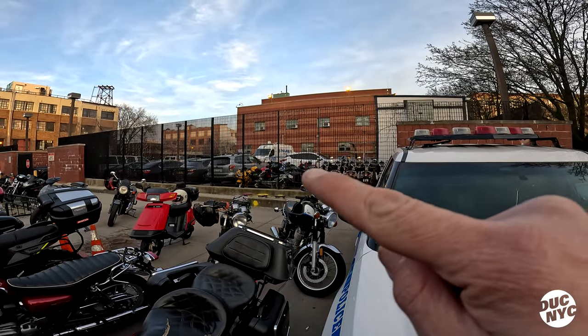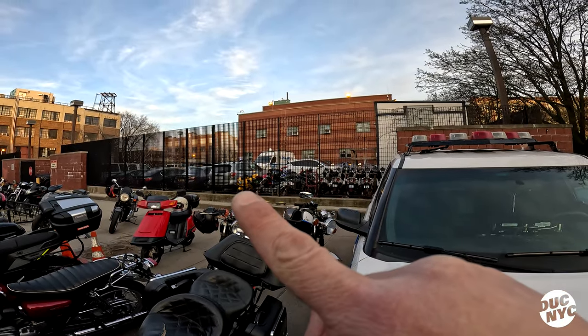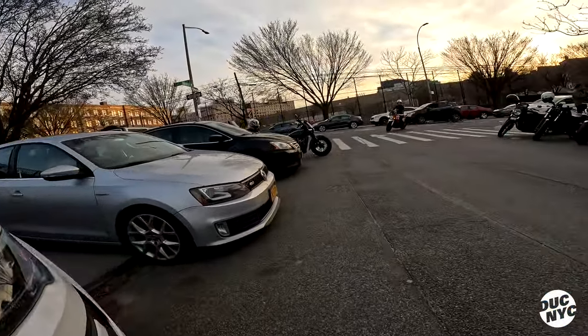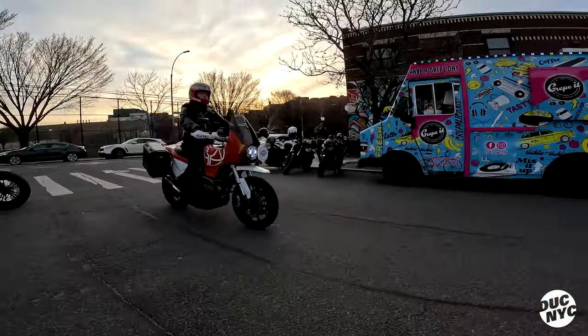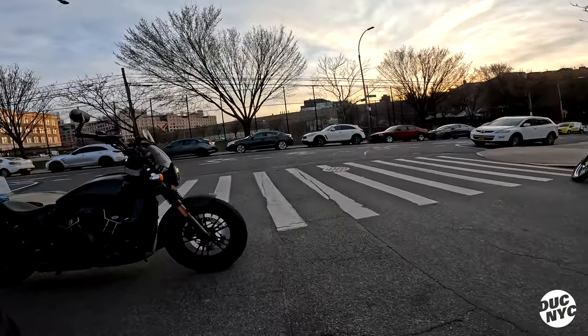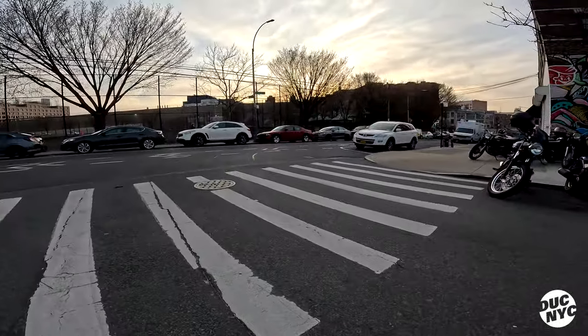To the police station, so all of those are impounded bikes and e-bikes and all that. A little rev bombing. Never hurt nobody.